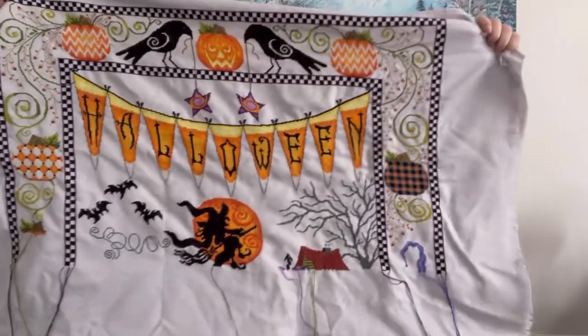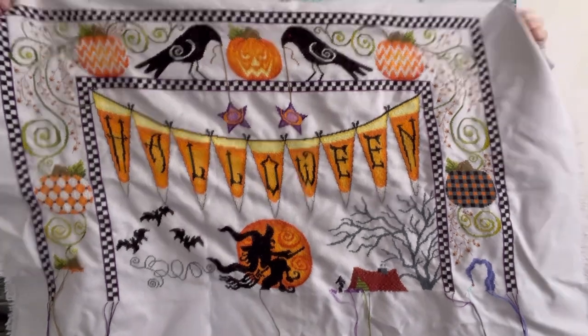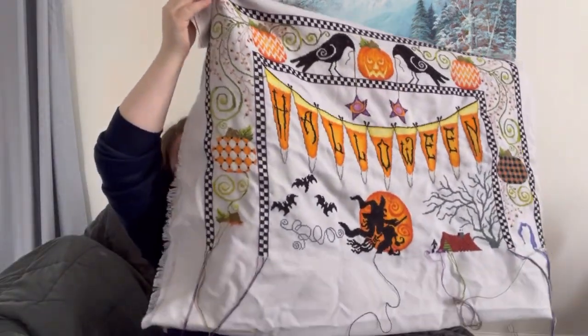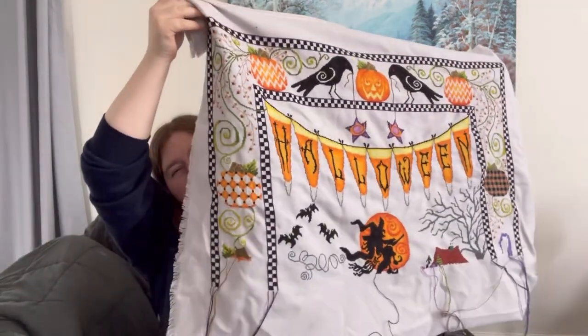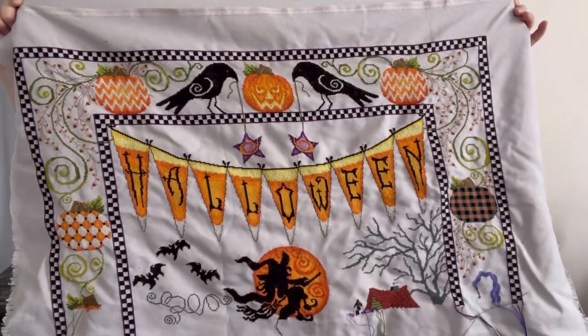I can never know whether this is fully in camera or not, so I'm just gonna have to hope. I tried to move the camera a little bit further back this time in hopes that I could get it fully in camera, but I'm not sure how successful I was. So, oh, yeah, I think I was successful.